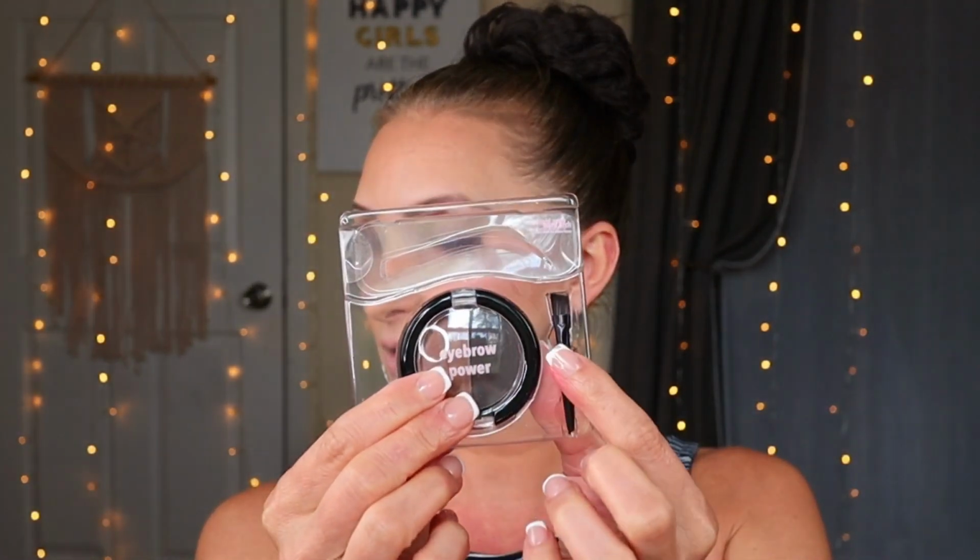This was also in the dollar area. It's the eyebrow powder. It contains 5 brow stencils and a mini brush along with the eyebrow powder. Okay, that's pretty legit. So it's got this little eyebrow powder, the brush. You get a dark and a medium shade. The dark shade actually doesn't look too warm. And then you've got the stencils here, y'all.